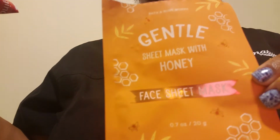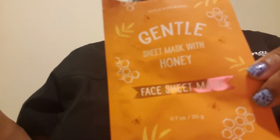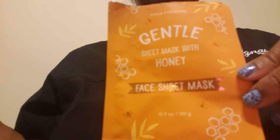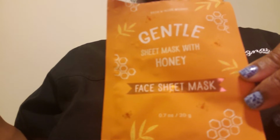Then we have this Gentle Sheet Mask with Honey. I love these. This is the Bath and Body Works mask, and I have a lot of these that I'm going through. I think I only bought one of these, but if I see these at semi-annual sale, I will buy more. My favorite was that black charcoal one. I can really see a difference with that one. And of course, y'all know I want the hand mask and the foot mask.